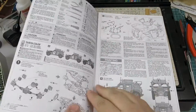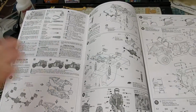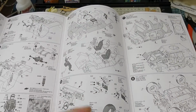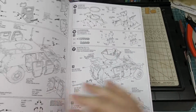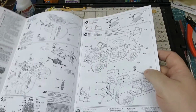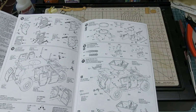So, booklet style, sigh. That's kind of what we get from Tamiya. But can't complain about the instructions themselves. Easy to follow, as you can see. Very concise, simple, step-by-step instructions. They're not overly busy like you'd see from Dragon or some of the other manufacturers. Well, there's 17 steps total. It does not look difficult at all.